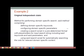So this invention is about enabling domain-specific searching by using automated scripts. So the intention of the inventor was to cover the process of searching automatically using scripts. So the initial claim was only talking about that process of how the script is defined and used to search.